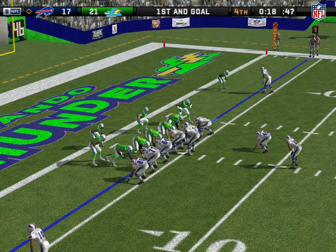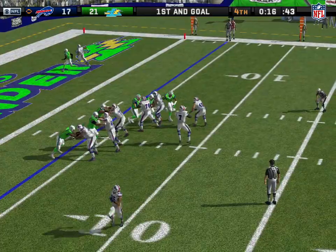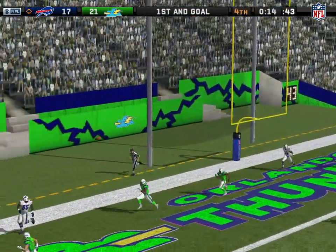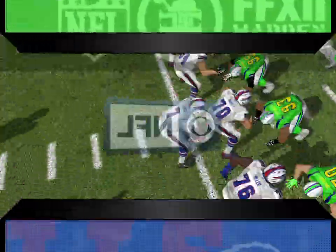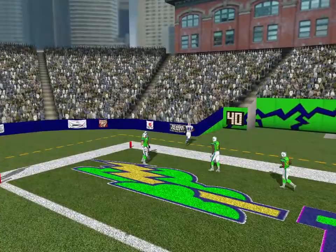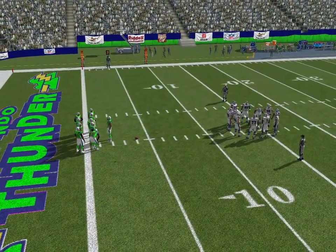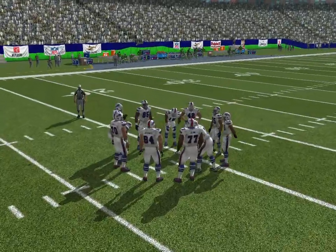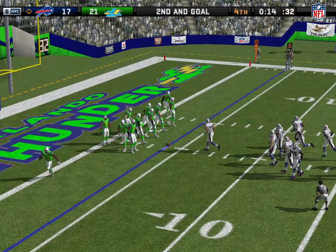Set. Hut, hut. Floats one into the end zone. And close to a touchdown, but he couldn't get his feet in. This is one of the most practiced situations in football, trying to catch a pass in the end zone, because it's one of the hardest things to do. It's second and goal at the 4.